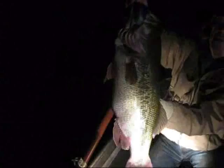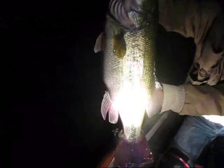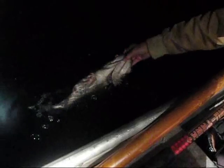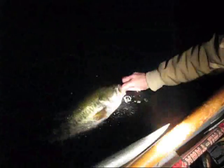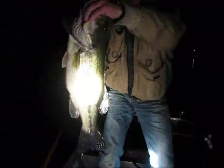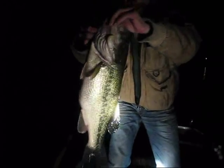I'll get her back in real fast. Nice gut on that. Fall fish right there. There she goes. Nice. All right, this is the sixth fish over 5 pounds. This one's at 5 1/4, 5.2. Nice, fat, healthy fall fish.